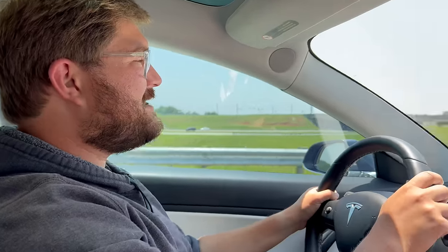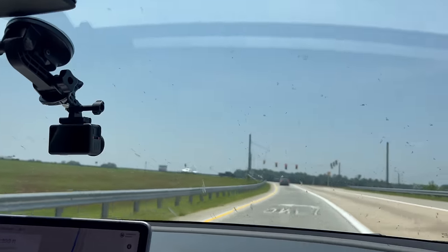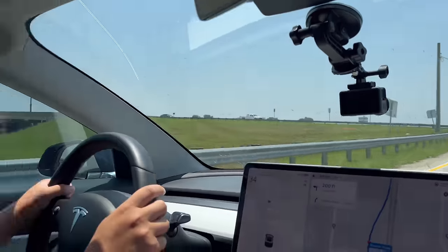Guys, we are just pulling off the highway, and we are at 7% state of charge. We had one hell of a drive in this. It was awesome.